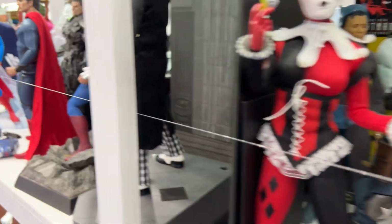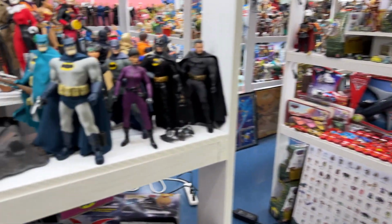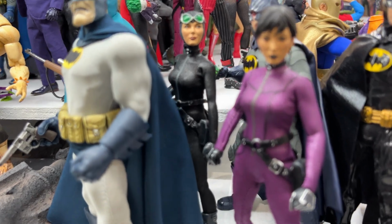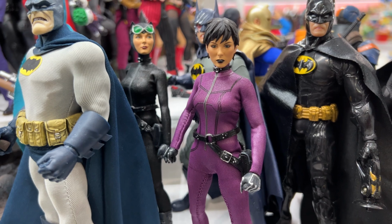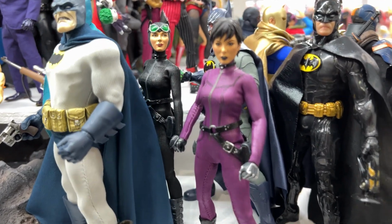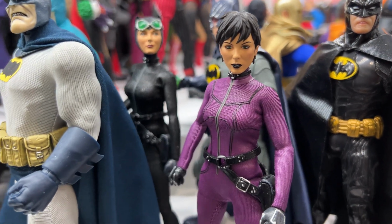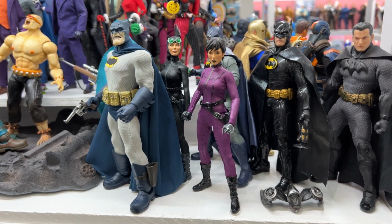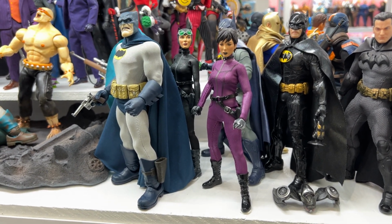My number 4 spot goes to one that a lot of people had trouble with. Ah, yes. 112 Collective. You'll notice in back there she is in the black outfit. In the front is the other unmasked head sculpt in the purple outfit. Both of these figures had lots of troubles with their elbows and hips. Breakage was an issue. But as long as you keep them standing so they don't fall over, and you don't try to pose them too much, they are a great looking figure and they get my number 4 spot.